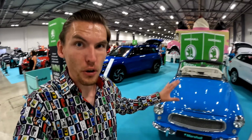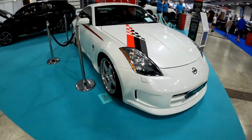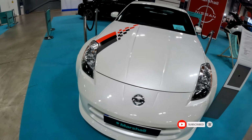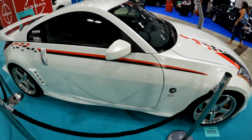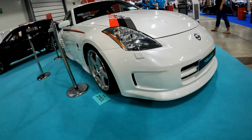So that was the Skoda section, and now behind me we have the Nissan section with a genuine Nismo S-Tune GT that never sold in this country, with the Nismo stripes, that long front bumper, spoiler on the back, and even the rear bumper. Look at that, that is crazy. Very special to see the S-Tune here. You may know this car from Gran Turismo. That is unbelievable. One of the best cars here.